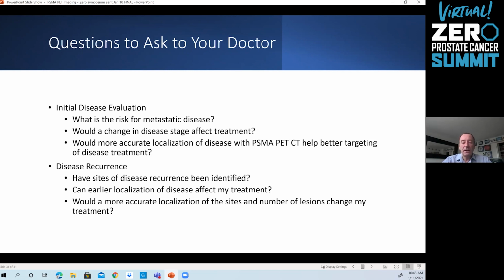If you instead are at the level of disease recurrence, so you have had the initial treatment and now there's suspected recurrent disease, maybe because your PSA levels are going up, the question will be whether the sites where the tumor is now recurring have been identified already. You've seen how the tumor can be detected when PSA levels are less than 1 or 1.2. That's very early for disease recurrence to be identified, but PSMA PET-CT can potentially do that.